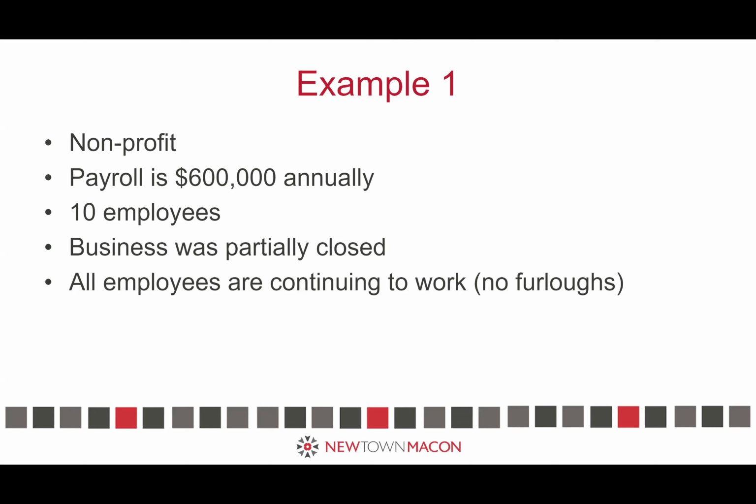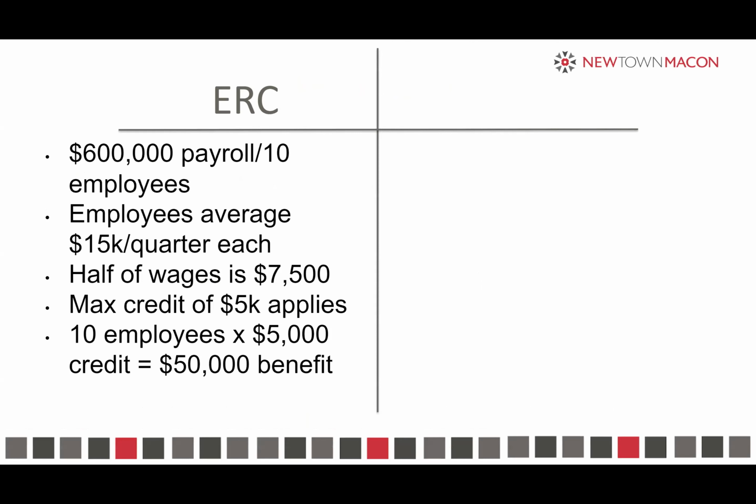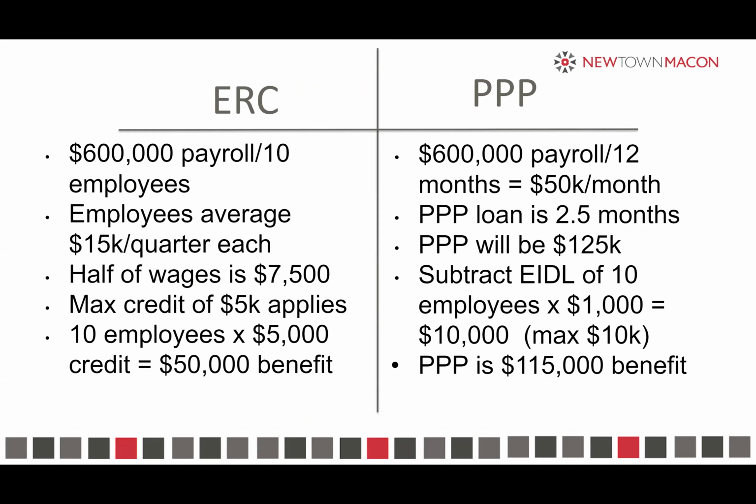So our first example is a nonprofit organization with a $600,000 payroll and 10 employees. It was partially closed, and all employees are continuing to work. There haven't been any furloughs yet. So for the ERC, the average employee compensation per quarter is $15,000. And so half of those wages would be $7,500. But the max credit of $5,000 applies. So the ERC would provide a benefit of 10 employees times $5,000 equals a $50,000 benefit.